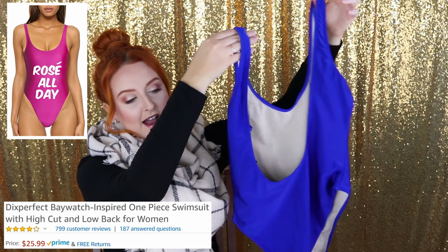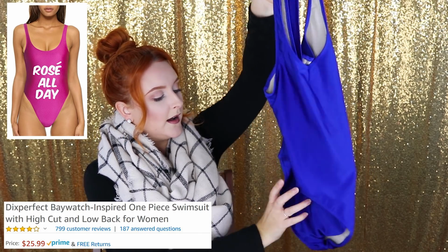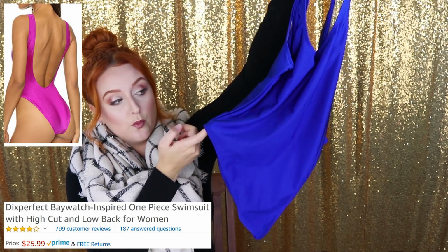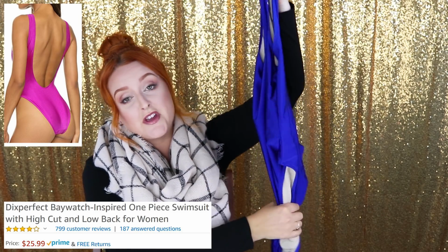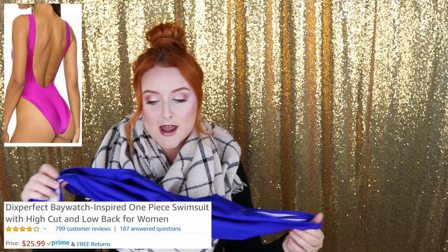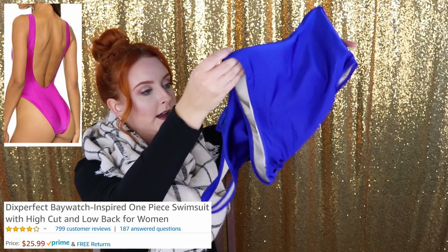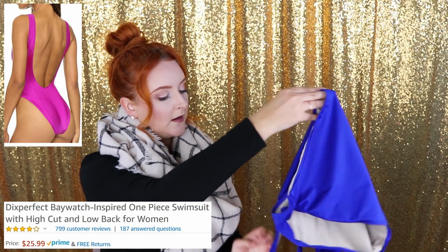They're super low in the back and they're super high cut in the hip area. So they flatter you with curvier hips. They are very cheeky in the butt. So they're very high cut in the butt. Let me see if you can see it.